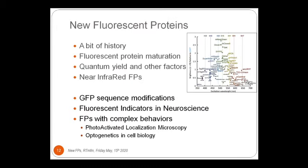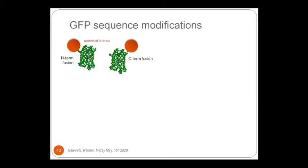How? When we talk about new fluorescent proteins, we often talk about new fluorescent indicators, and that's when you fuse your protein of interest to fluorescent proteins. When you want to do that, you have at least 2 possibilities. Either fuse your protein of interest on the N terminus or the C terminus of the GFP.